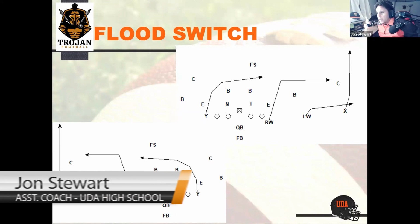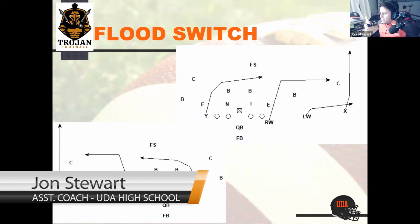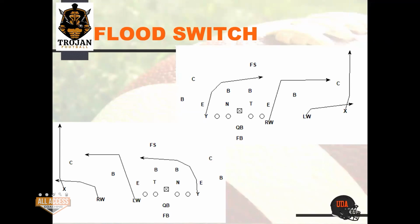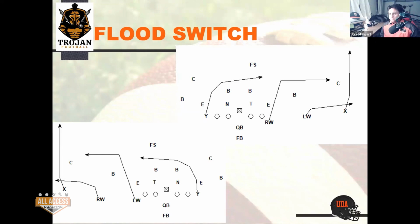This is kind of our flood switch package. So we're in a trips look, and we're telling it we basically just flip-flopped the number 2 and number 3 receivers' routes. This is 91 out. All of our passes in our pass tree have a word that's tagged with them for these types of situations, for these types of play calls. So this is 91 out.